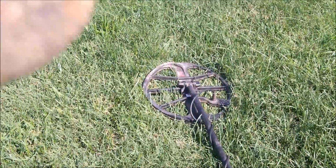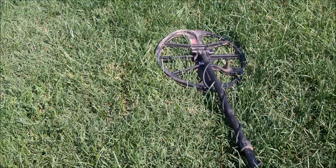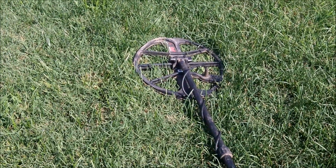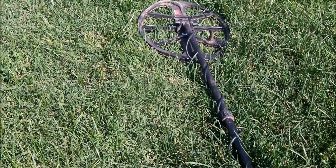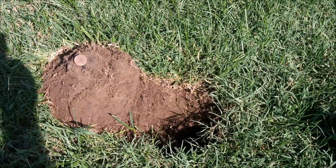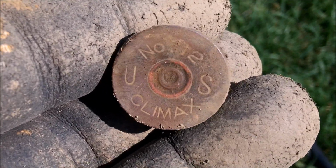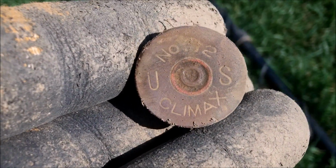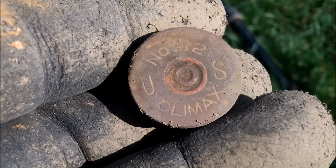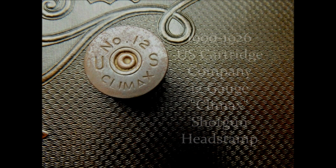Well, I decided to put the big monster on and just see what it would find out here. I've already gotten a bunch of signals in areas that I've already hunted with the 11-inch, so it appears to be doing a pretty decent job. Got a 12 signal, sometimes an 11. 8 inches down, pulled out this very nice early shotgun shell head stamp, and this is going to be a U.S. Cartridge Company. It's a 12 gauge and it's a Climax series. So, very old one. I'll get the date nailed down when I get home.